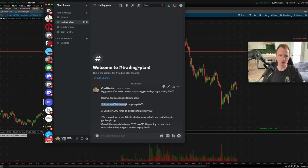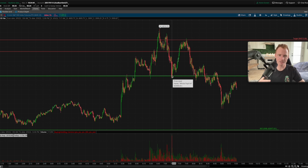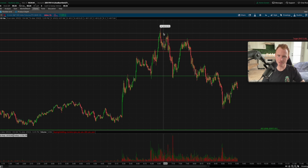And what was my first scenario? I want to short at the 40-20ish range, targeting 4,000. As you can see, if you shorted somewhere up here in this range, we literally went back down to 4,000. Unfortunately, I played a little bit of this trade. I played one contract, but I did not take a full position. That would have been another really good trade. We hit this 4,000 level again, got back to that level. You could have shorted here again.